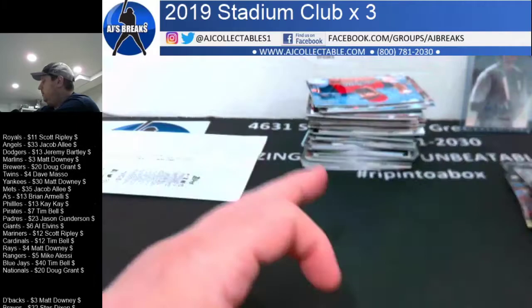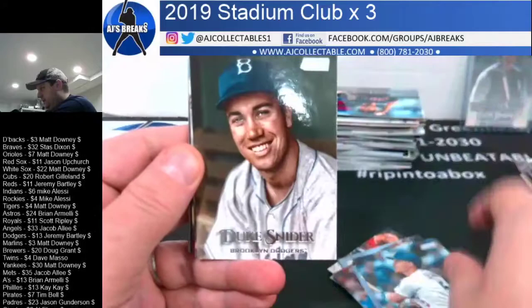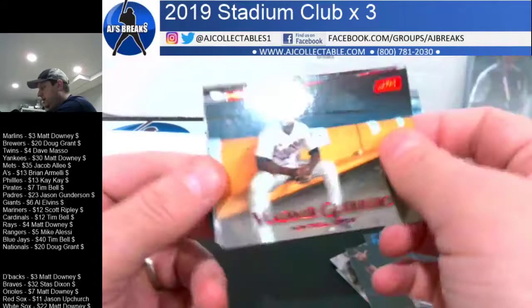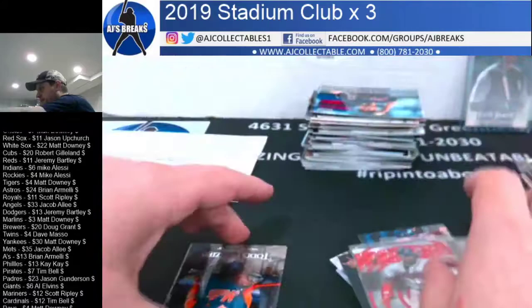Kluber. Calhoun and Musil. Roger Maris. Bieber. Blake Snell, Emperors of the Zone base. Seager, Snyder. Matsui base. Luis Castillo. Pujols. Beltre, Eddie Vlad Senior Red. The Warp Speed, Ronald Acuna. Todd Frazier and Christy Mathewson.